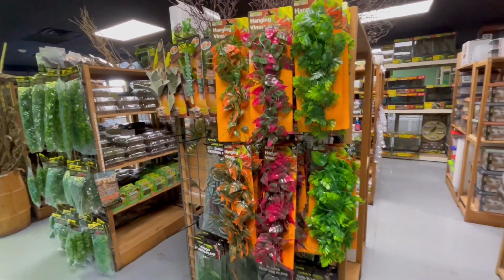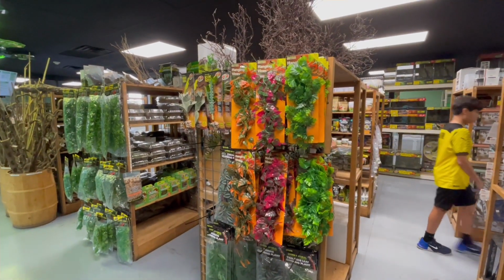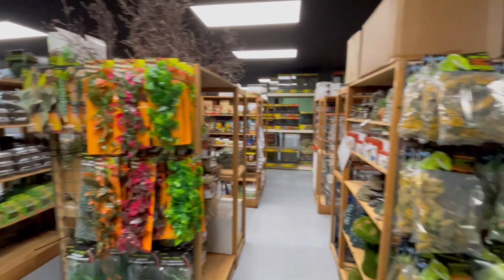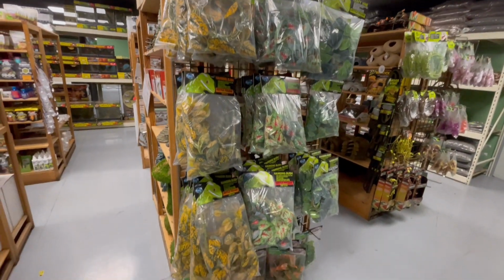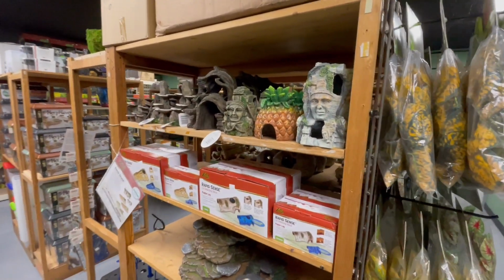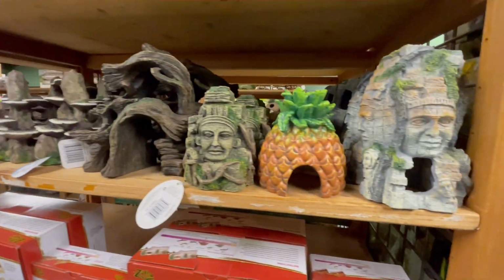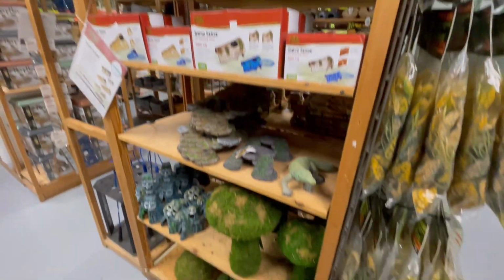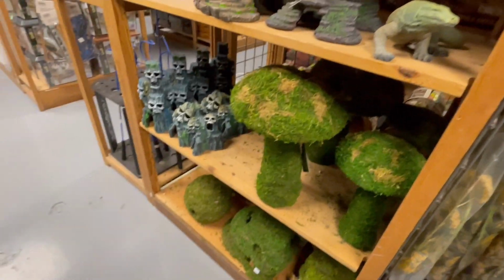Then they got the fauna. So that plays out well if you're trying to mix in real plants with fake plants. You don't want to have to take care of everything if you don't have to. And the plastic will keep humidity up if you mist it down. They got some different artifacts depending on your taste. From old SpongeBob, you know what I'm talking about? And they got some mossy mushrooms and hides.